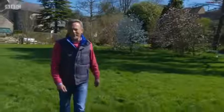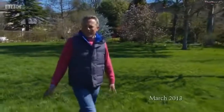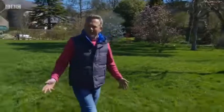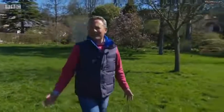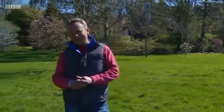Now, Dorset's desirability does come at a cost. £316,000 is what you'll have to pay for your average detached property here. That's some 60 grand above the national figure, but as with all statistics, there are things that can skew them. And here, it comes in the form of Sandbanks near Poole, multi-million-pound properties that represent some of the most expensive real estate in the UK.